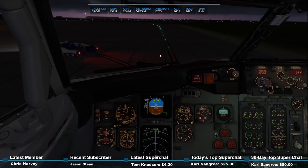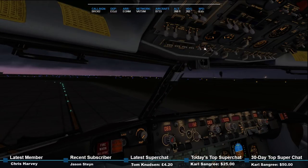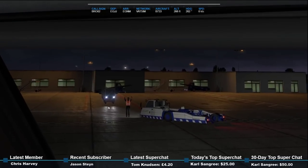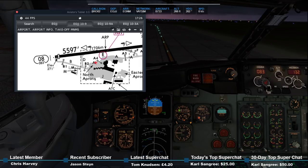We can request taxi clearance to get out of the guy's way. Broadsword 02, request taxi. Broadsword 02, taxi, Alpha, Bravo, hold Bravo 1. Alpha, Bravo, hold Bravo 1, Broadsword 02. There we are. So put the turn off and taxi lights on. Wave goodbye. He's shown us the pin and let's get on our way back to Leeds. So Alpha Bravo 2, Bravo 1.